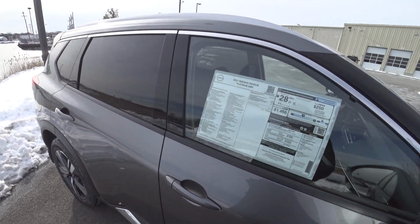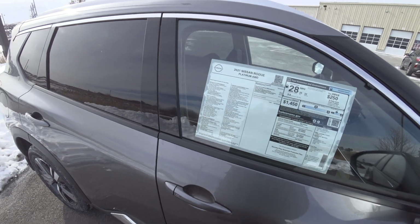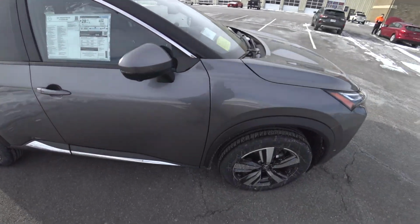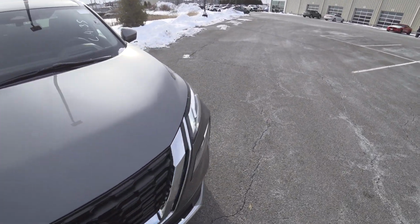This one here is powered by a 2.5 liter dual overhead cam 4-cylinder, 181 horsepower, 181 pound-feet of torque with the Xtronic CVT. It does have manual mode with your paddle shifters, which we will try out as well.